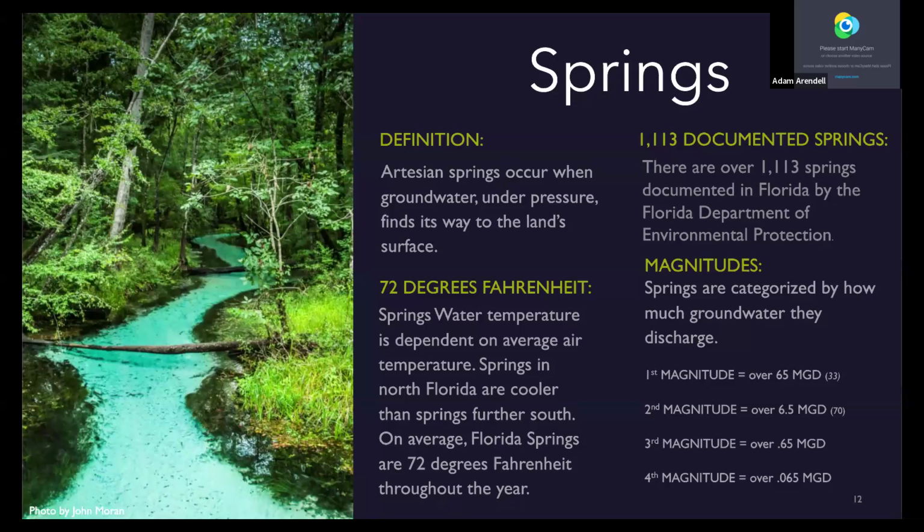Okay, so that brings us to springs. So springs are where that groundwater in the aquifer, when it's under pressure, if there's an opening in the land surface, water will be forced out through pressure. And that's what a spring is. That's all a spring is. If there isn't that pressure, it's nothing more than a sinkhole if water's not coming out of it.